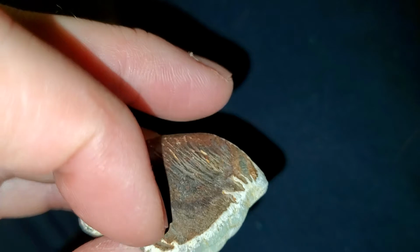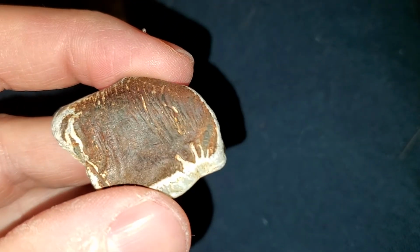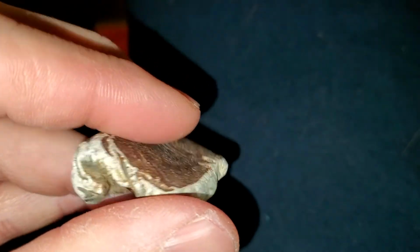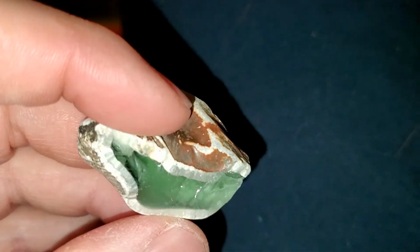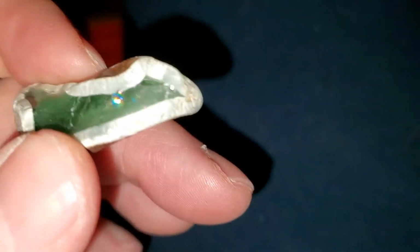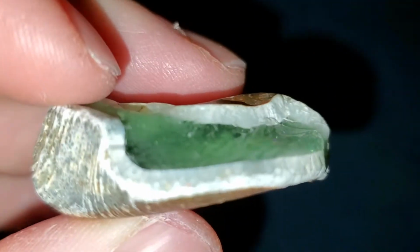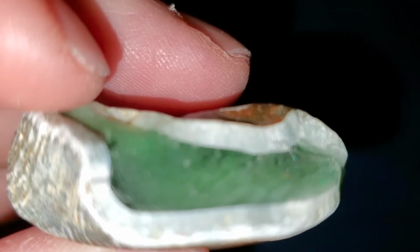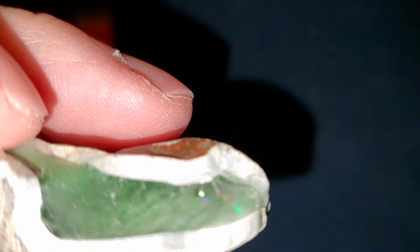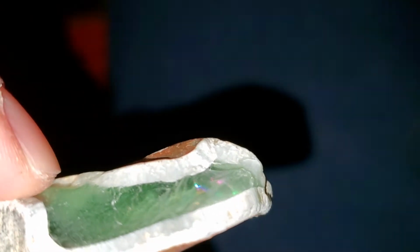When I first saw it, I think it was laying upside down and looked like a shell or something, and then I think I might have caught a little hint of green, and I think I was moving it thinking I'd find sea glass and realized it's contained in this. So I don't know if this is a vug or what we have going on here. Trying to get a better camera angle on it.